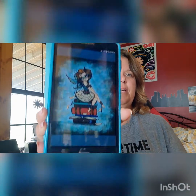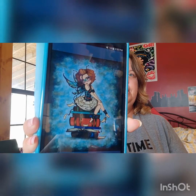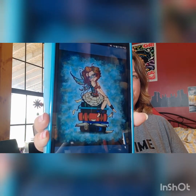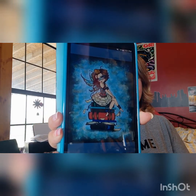Let me get my nook here, and I'll show you my Heaven and Earth piece that I'm working on. Okay, this is my Heaven and Earth piece that I'm working on. This is Hannah Lynn's Library Fairy. I started it over a year ago.